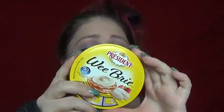Last but not least is definitely been my savior, and it has been cheese. These are wee brie. They're little tiny brie, like the Skinny Cow ones. They're in little triangles. And again, 0 carbohydrates per wedge. So add a wedge to your meal. I mean, it's so tasty. 0 carbohydrates. Can't really go wrong, in my opinion.